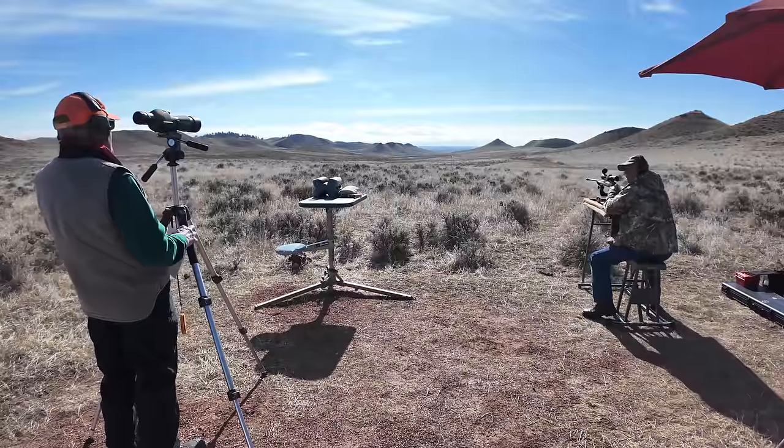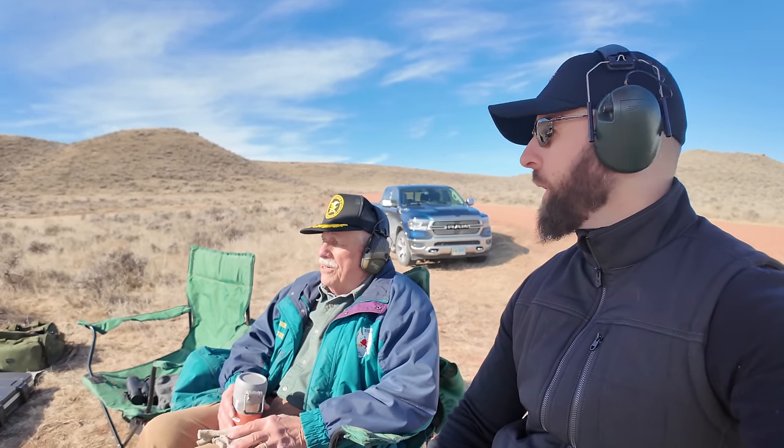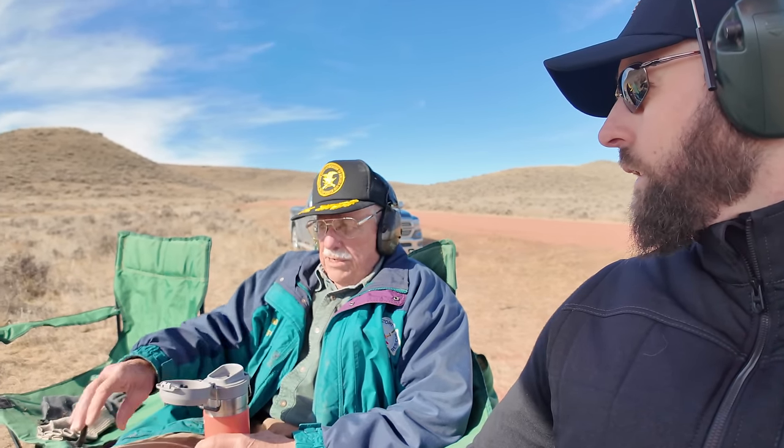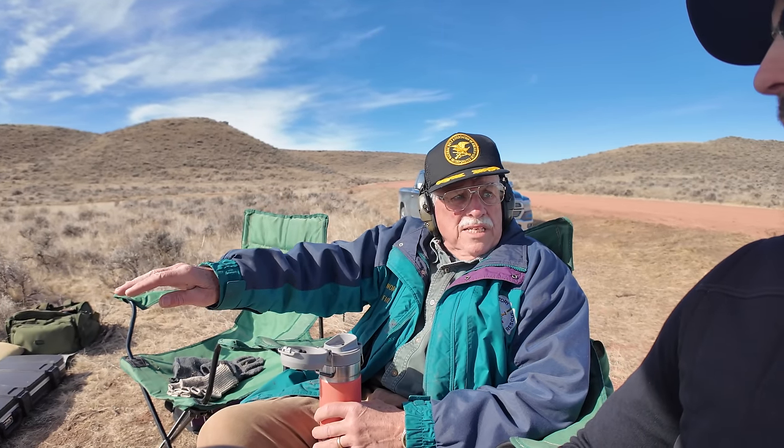Left. Went to the left of the target? Yep. Try it again. Ooh. Bingo! Bingo! Same damn place. As the projectile travels out the barrel, it'll whip like this. And that's a harmonic. And that can throw you off. The next shot you take can be a little bit different than that. And it hurts your accuracy.